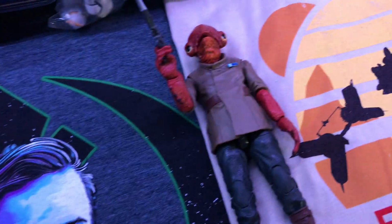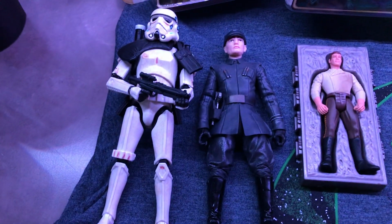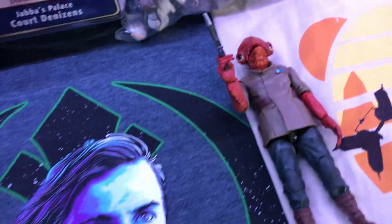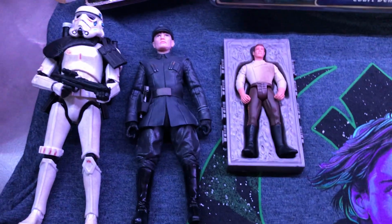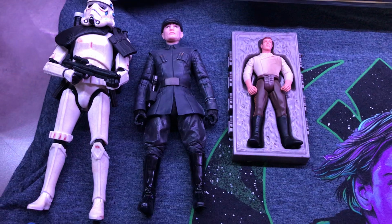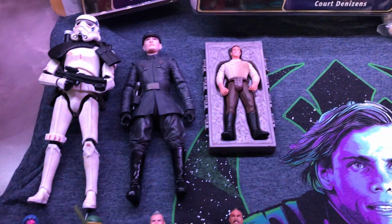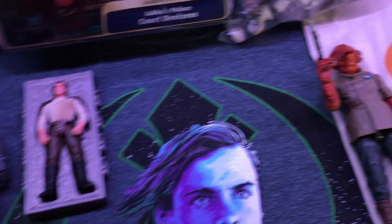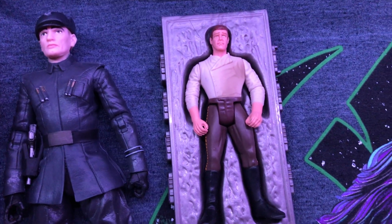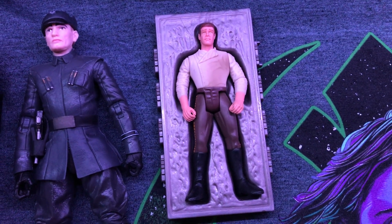I also got the Toys R Us exclusive First Order Officer and Ackbar set. Got it for $20. Good deal. I just was like, hey, why not? Kind of wanted it. I didn't get a chance to scoop one up before our Toys R Us closed. So I went ahead and got one while I was there, $20. This is gonna be part of the Jabba's Palace diorama that I'm working on as well.